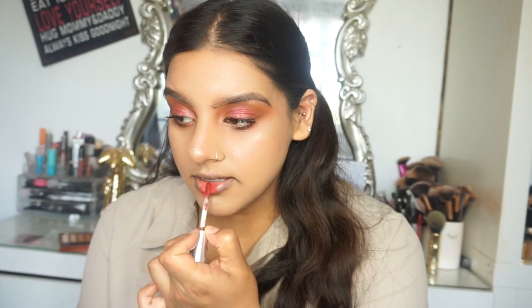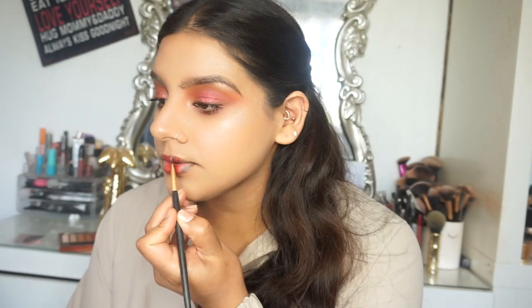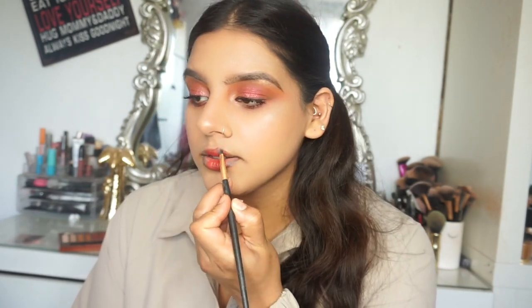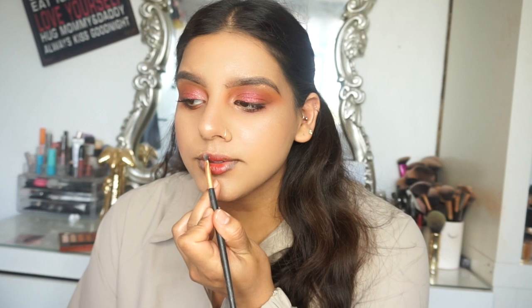And because I have dark pigmentation around my lips, I do tend to go around it, but let's just go in the centre. And then I'm going to take a lip brush, which I've never actually really used, and then outline my lips with the lip brush. So this kind of makes it more like a lip tint than a liquid lipstick.